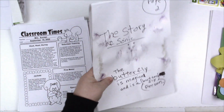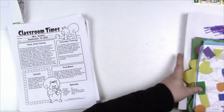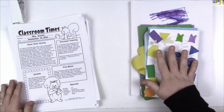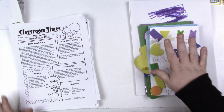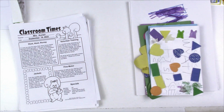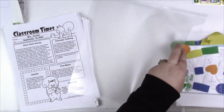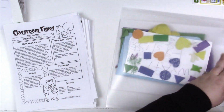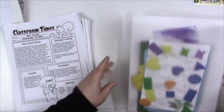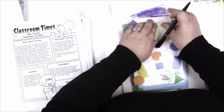So this is going to go in Wyatt's 2022. And because I haven't started that album yet, I'm actually going to get just this project sleeve and slide these in here. And I have a little sticky note. And we'll just plop that on there.